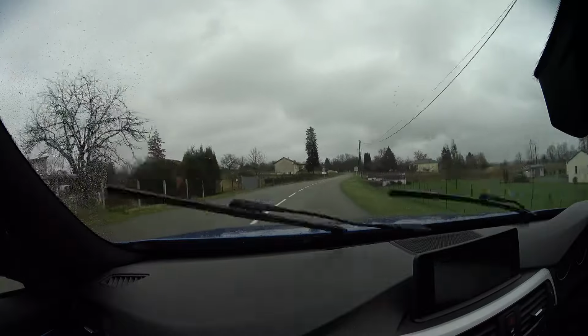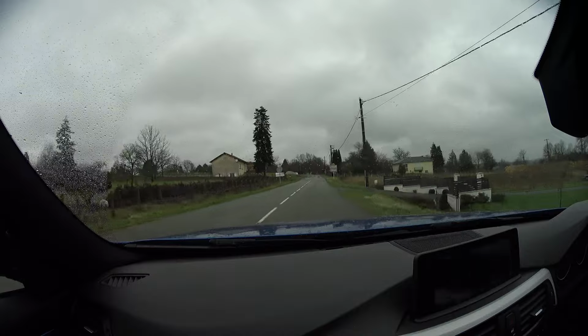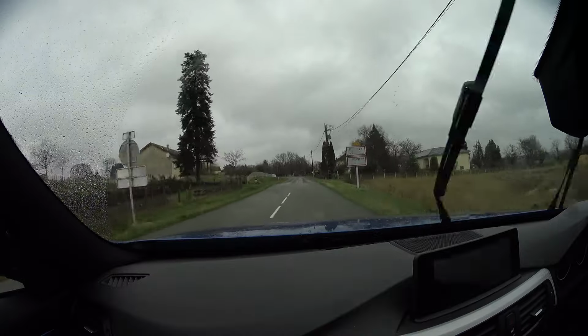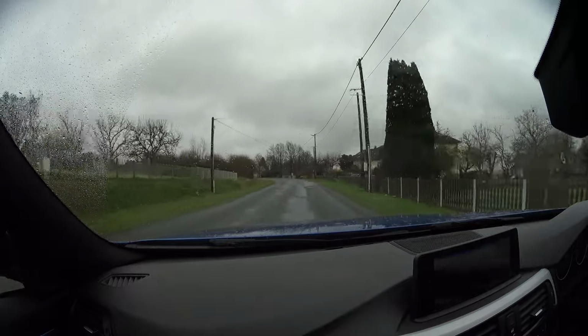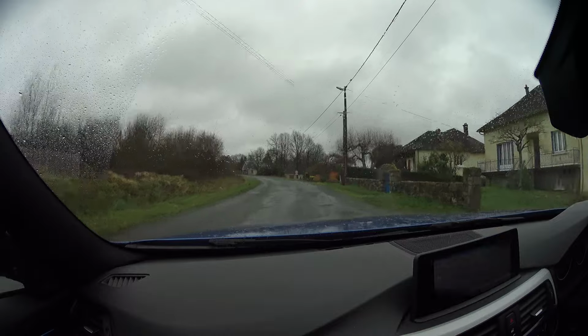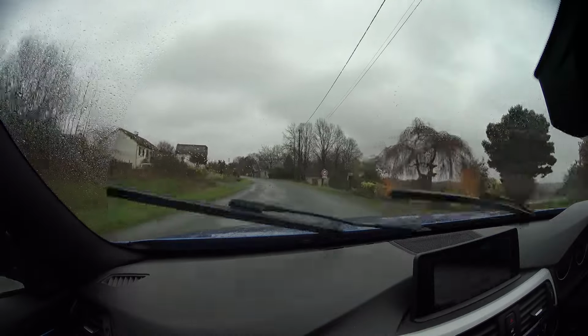It's another world. You bugger. Does it change the gearbox as well? Yes, and when you map these, you map the engine and you map the gearbox.